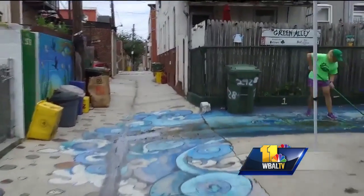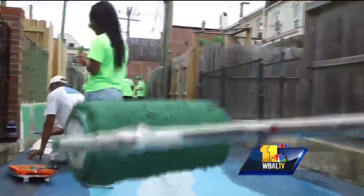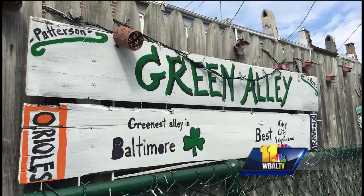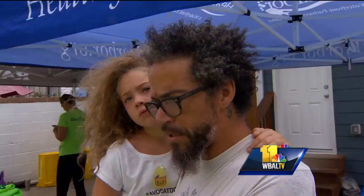If you come across this alley in East Baltimore, you'll find an unexpected sight. We're cleaning an alleyway here down in Baltimore. It's a makeover of sorts. About a year ago, through the Healthy Harbor Initiative, the community turned an alley into art. It's all just a little dirty and sun-tinted and, you know, in need of a freshen up. And it takes a team to do it.